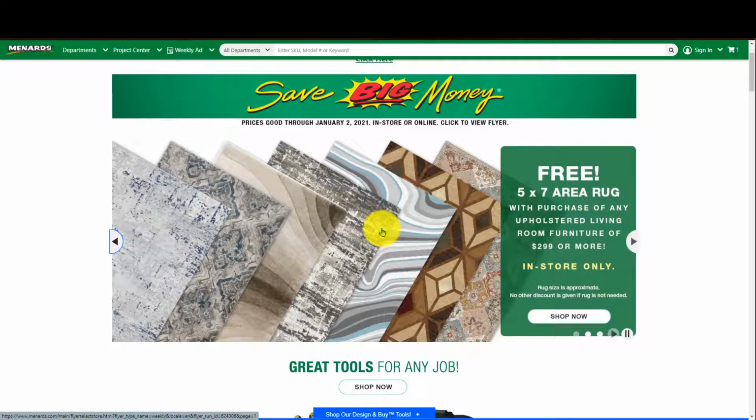We don't often think of Menards as selling furniture where we are. In fact, I don't even think Home Depot and Lowe's really sell that furniture either. But you're getting a 5x7 area rug here if you buy $299 or more of furniture. And right now, Menards has some nice stuff.